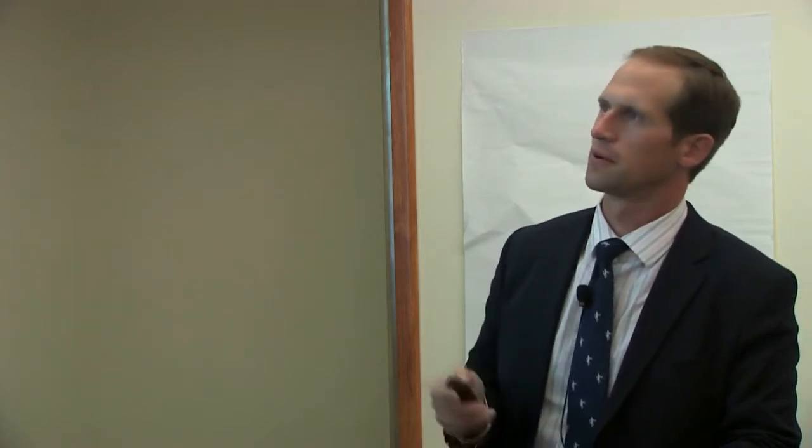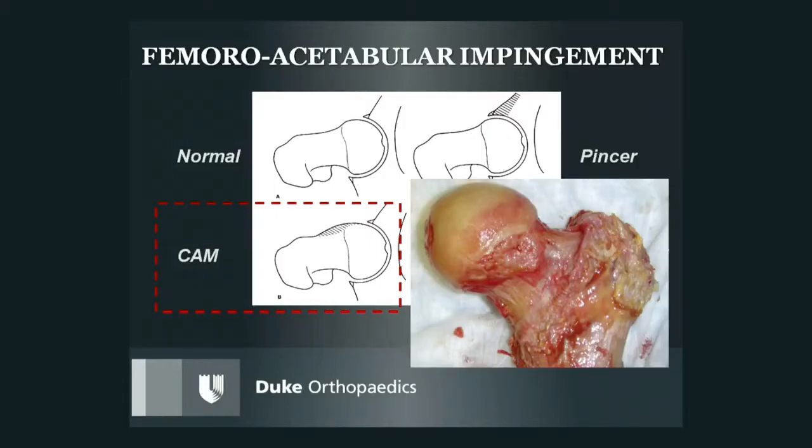I don't want that to come up here. And that's just an example of what a CAM looks like in an anatomic specimen. I don't know if I have control of that up here. Okay, there we go. Okay, so what does that look like?